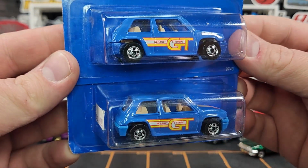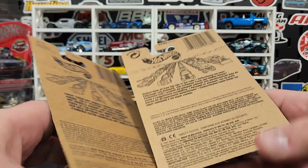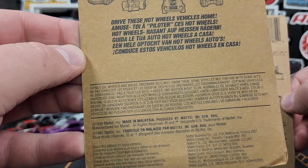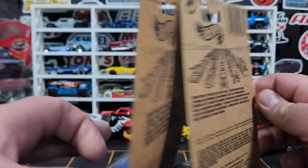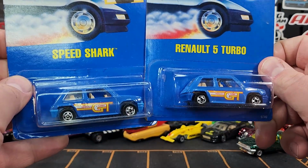So if you look at the prints on the side, you'll see the one on the top has much, much better prints on the side than the one at the bottom. But it is what it is. If you look on the back, the cards are basically the exact same cards. This one on the left, this was 1990. This one on the right is 1991. So the light blue is 1990. The dark blue is 1991.